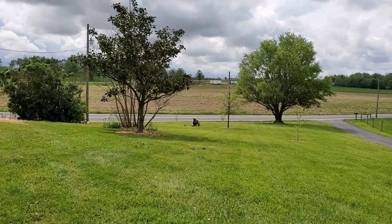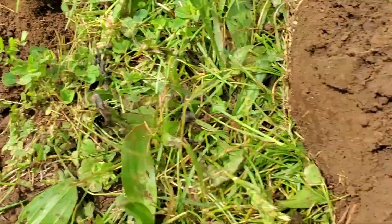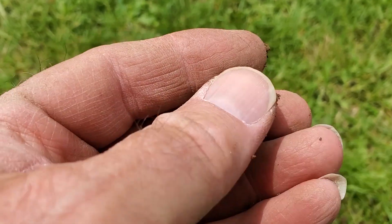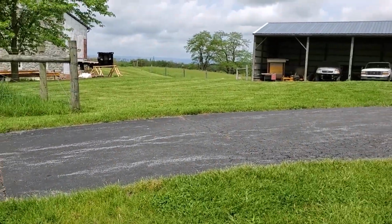Well, Pete's down there digging something. I just dug something a few inches in the ground. We got ourselves a rivet. I thought it was a button at first. Well, we got ourselves a sweet little rivet. Well, we're going to continue in this little area here, and then we're going to change over and go over by the barn.